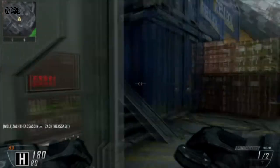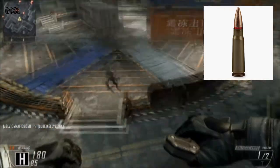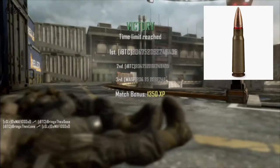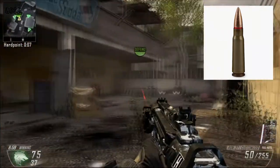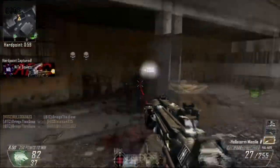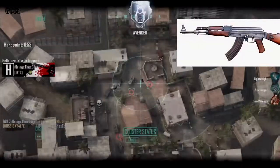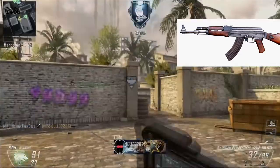The next round I'm going to be talking about is the 7.62 by 39, which is the AK-47 round. It's the main round that people other than us, like the Taliban, use, but there are a lot of good people that use it. It's an extremely reliable rifle. 7.62mm is a 30 caliber bullet, 0.30 inches in diameter.